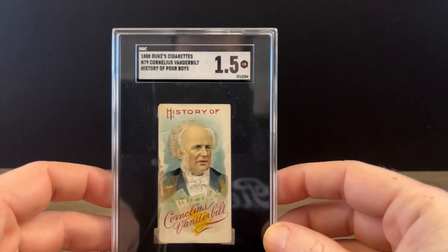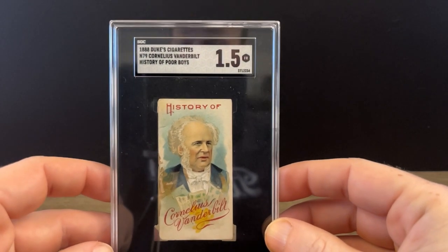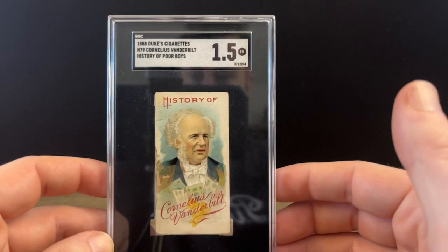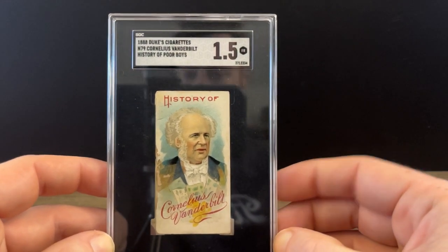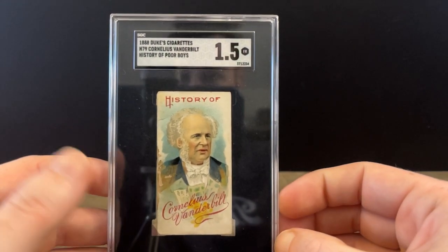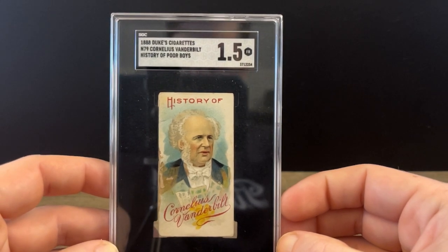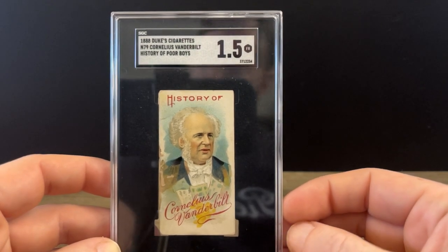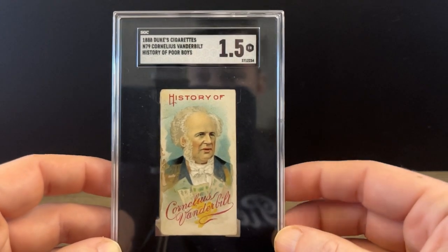The Ken Burns collection is a collection that I put together, collecting a card from every person that's mentioned in the Ken Burns baseball documentary. And this includes some people that didn't play baseball that are more historical figures, like Cornelius Vanderbilt. So this is an N79 from 1888 produced by Duke's Cigarettes and put in their packages of cigarettes.